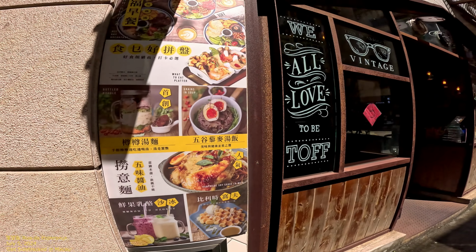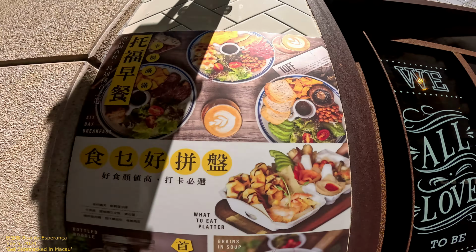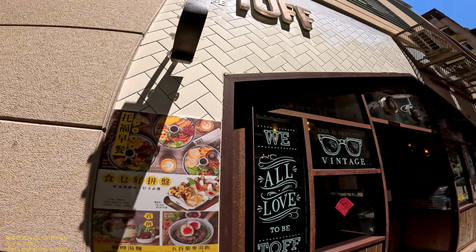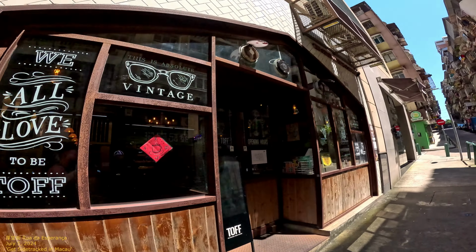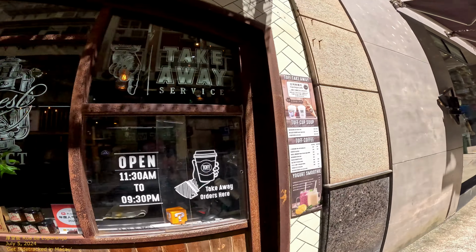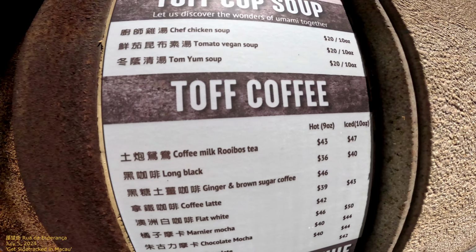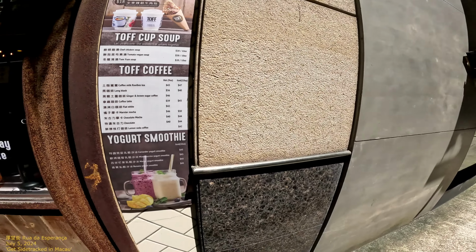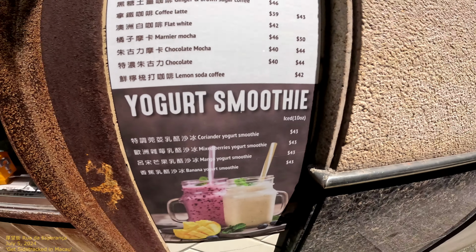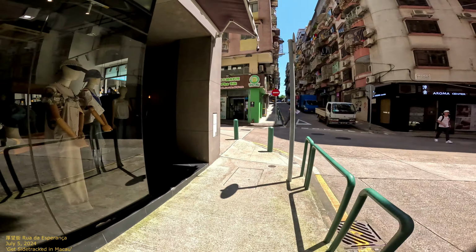So this one is a vintage shop. Got some nice interesting stuff in here. This one's called Top. And I guess this one is mostly a coffee shop, I think. Belgian waffles. Oh, there's smoothies as well. Okay, so we're gonna keep on going up Esperança Street.